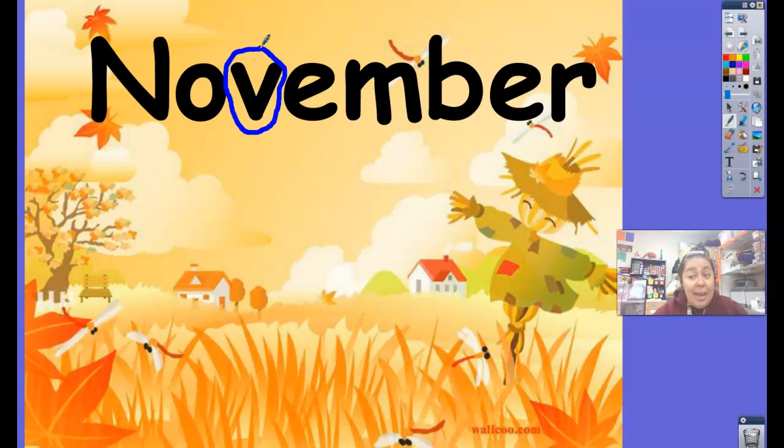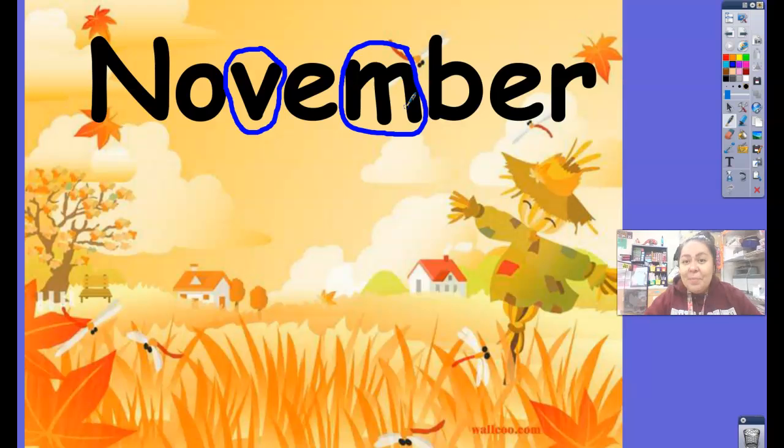Letter V. It makes the V sound like van. What is this letter? It's letter M. M makes the m sound like monkey. What is this letter? It's letter E. E makes the eh sound like elephant.